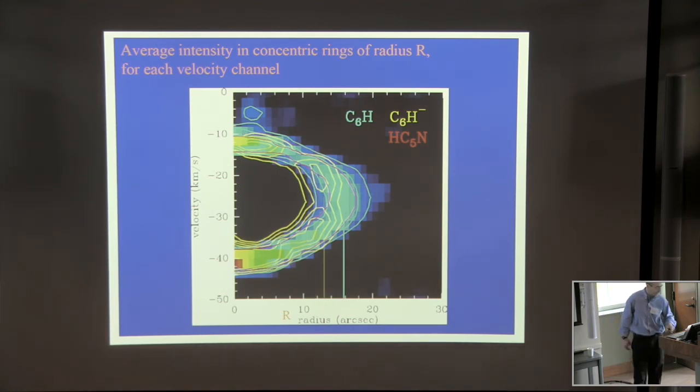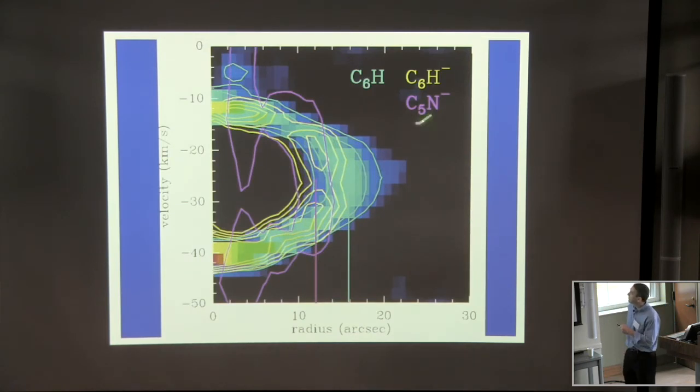So slightly earlier time. And we have different plots here. Again, C5N minus, we believe, is the carrier of these lines, though it hasn't been identified in the laboratory. It has a very similar peak position as does C6H minus, about 12 or so arc seconds in.